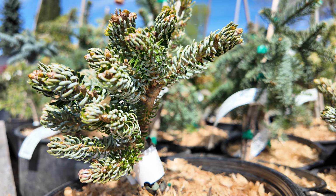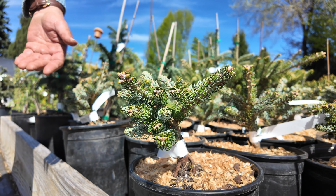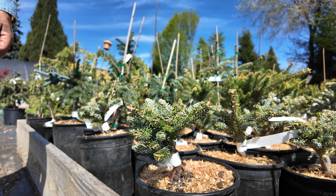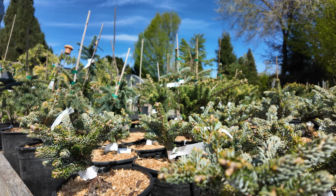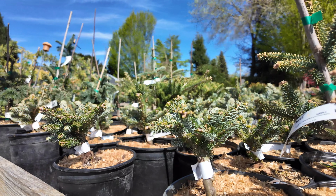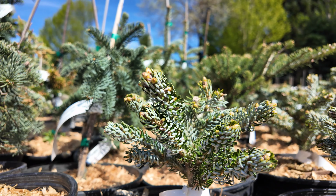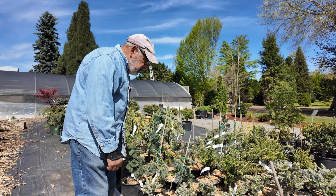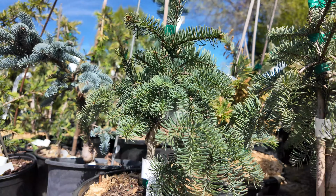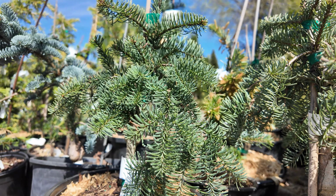So then we have some Icebreaker Korean fir. Some of these I received from another grower in Oregon called Columbia Nursery, and they grow Japanese maples and conifers and other trees. They have a fairly large nursery down there. So I always like to keep a nice inventory of Icebreaker Korean firs. They're just such an outstanding tree with slow growth, flat growing, silver needles, the needles that curl and show the silver undersides.